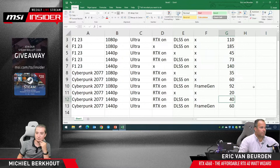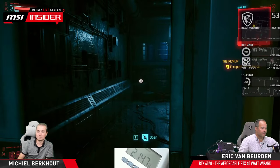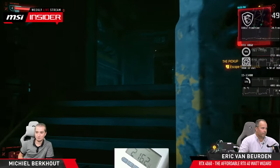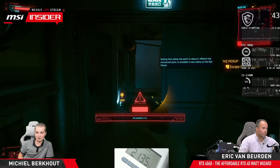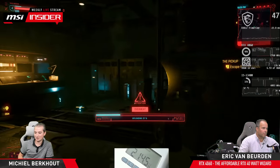Are we sticking to ultra settings? Yeah, I think so. And how about DLSS and frame generation? Off. Okay, so this looks promising. Already much more playable when you switch ray tracing off here.